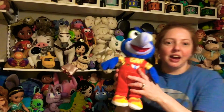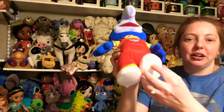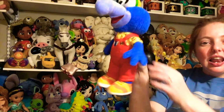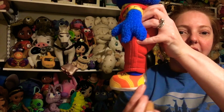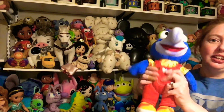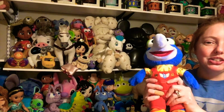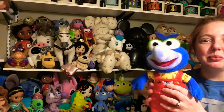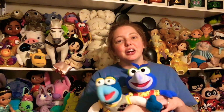If I had a kid, I would probably dress him like this. I just think it's so cute. He actually has something hard, I think it's cardboard, on the bottom of his feet, and I think that's to make his shoes look more flat on the bottom. He is very squishy. And, of course, I love that about plush when they are not very hard on the inside. You can squish them and squeeze them and hug them. That's my baby Gonzo.